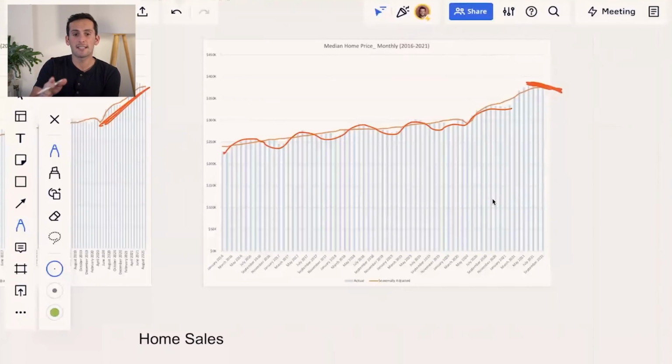You can actually expect median home price to decline in a non-seasonally adjusted way through January. January is usually when it starts to bottom out and then things start to come back. And unless something really wonky and unexpected happens, you should start to see new all-time highs in non-seasonally adjusted terms around May or June of next year. So nothing has really changed in terms of home prices. They're still continuing to go up.